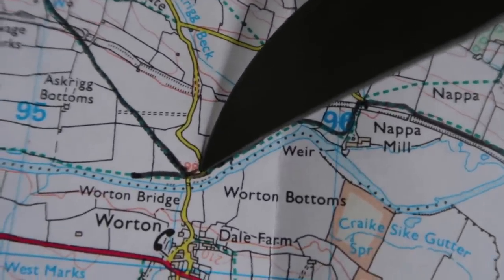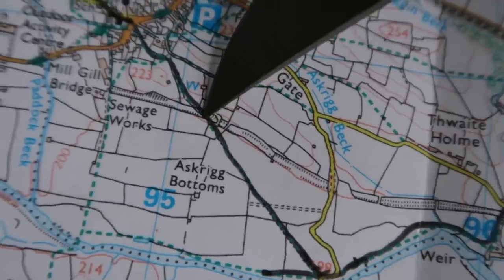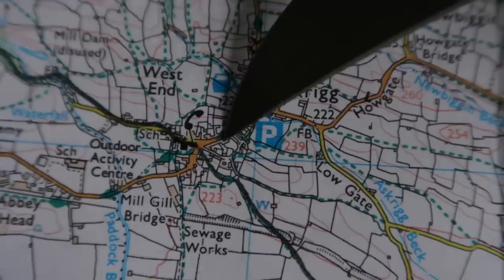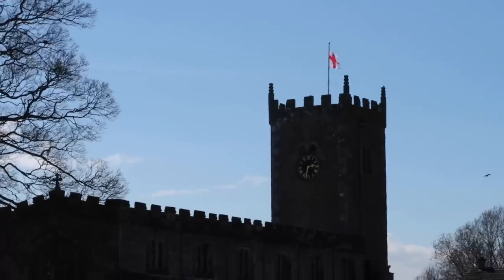We hit the road for a little bit here, and then it's over this stone flagged path through the field. Fantastic railings on this bit here, in the middle of nowhere, really treating us. Into Askrigg, where I got me quiche and a cake, had a little look round the church.